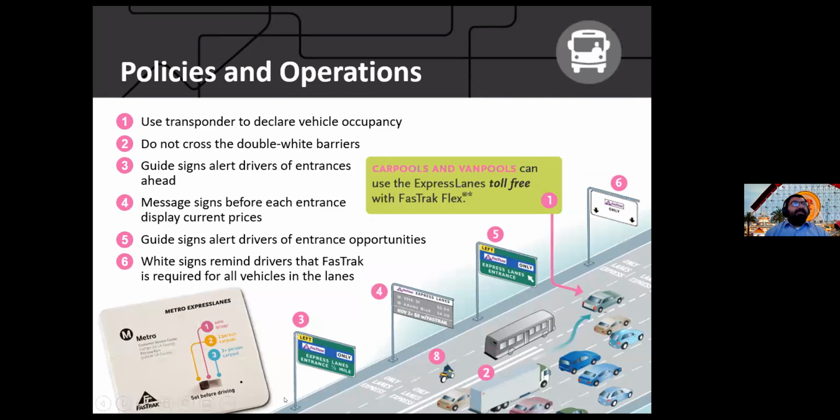Moving on to the next slide, we have our policies and our operations. Our method of HOV discount is based on self-declaration with the Fast Track Flex transponder that's pictured on the bottom left here. This has been a little problematic. The transponder has a switch on it, which has to be declared, of course, by the driver of the vehicle prior to the trip. But this created a vulnerability issue of people somehow misdeclaring and led to a need for an occupancy detection system.